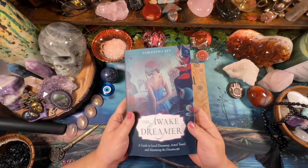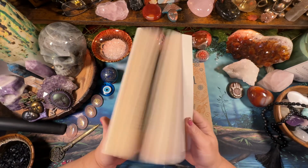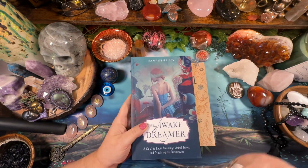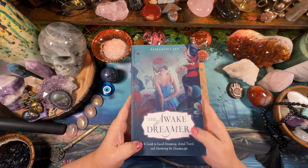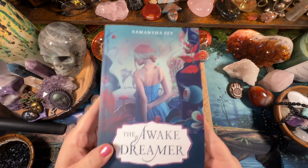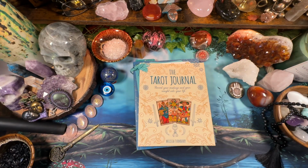So I wanted to get this book, and I want to read up more. I want to learn techniques so that I can become more awake in the dream now. So I got this one, The Awake Dreamer, by Samantha Faye. So, woo, I'm excited.